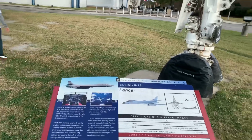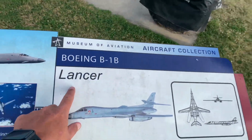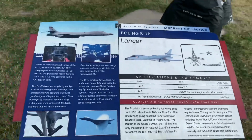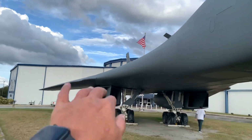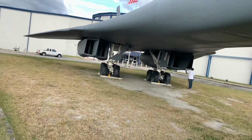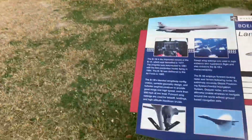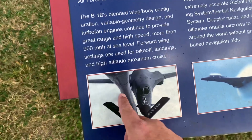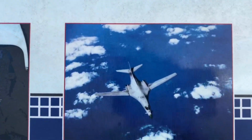So here's the placard for it. It's a Boeing B-1B Lancer, a B-1 bomber. A couple of neat things about it. You see the wings, how they are folded back in a line? That is for supersonic speeds. But the wings also move. They fold forward. Here's a better shot of it there. They fold forward, which is kind of interesting.